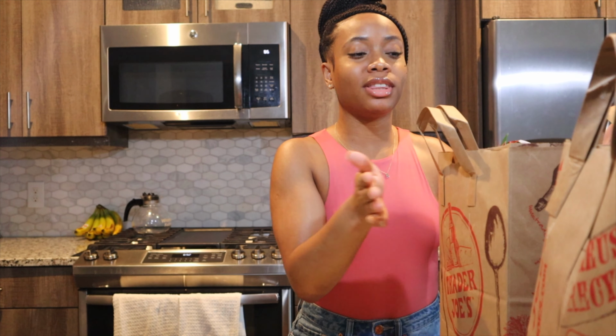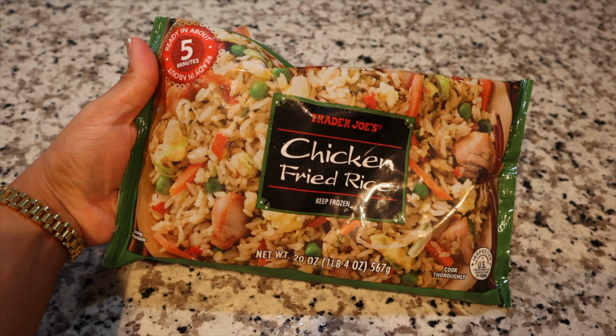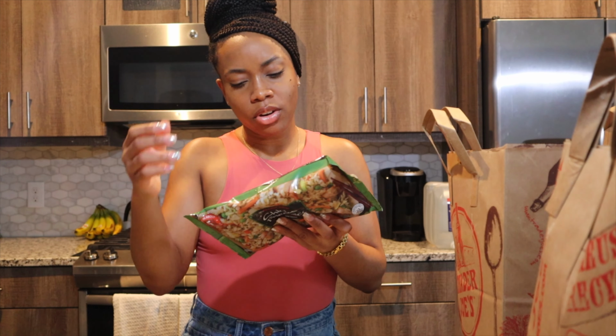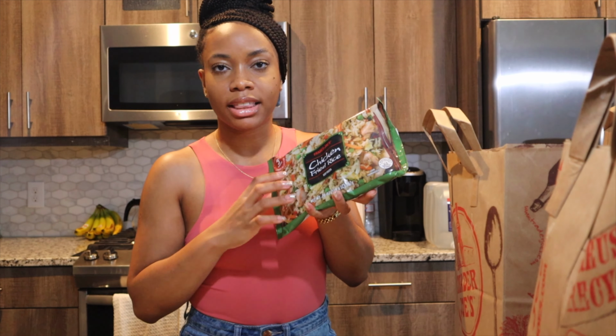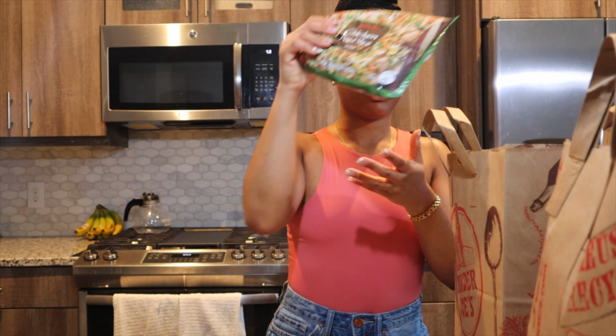One of the first things that we picked up is this chicken fried rice here. I really like this fried rice. This is not our first time getting this. We've been getting this fried rice for a very long time. It tastes like the fried rice you would get from a Chinese food spot, and it's very quick and easy to make. Literally, just heat up a skillet, put a little bit of oil, heat it up, and that's it. Or I think you could also do it in the microwave if you don't want to do it on the stove top. But I really like this chicken fried rice. It is really, really good. And of course, we got two of these.